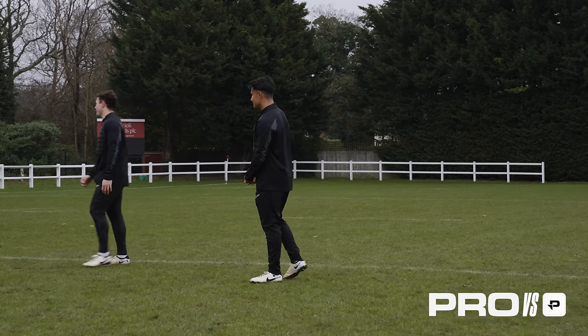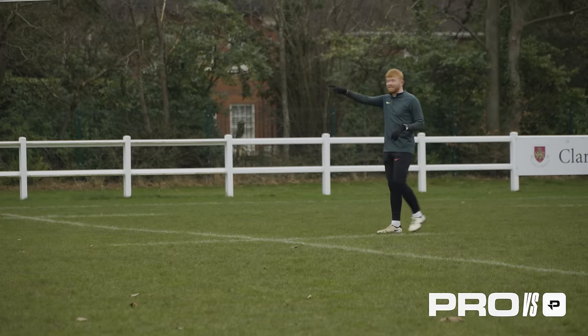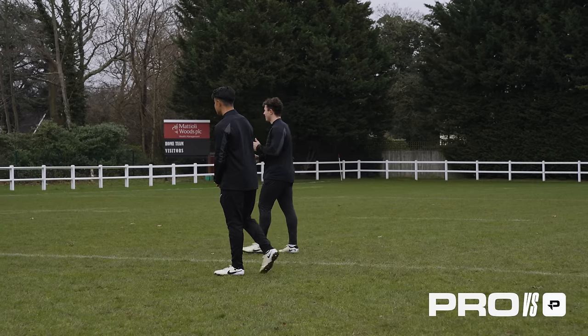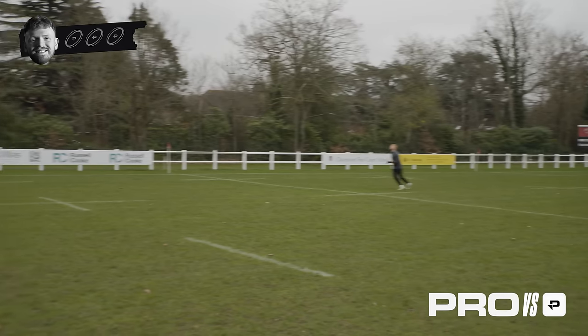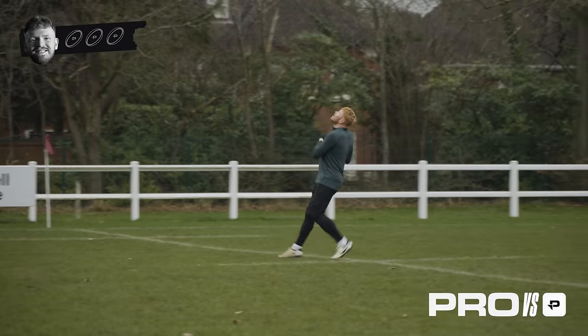Key is confidence, mate. Be confident. I can't see him. Believe you're going to catch him. You can't see him? No, it's blurry. Go on, I'll have it anyway. Yeah, where? Oh my God, hang about. Easy.